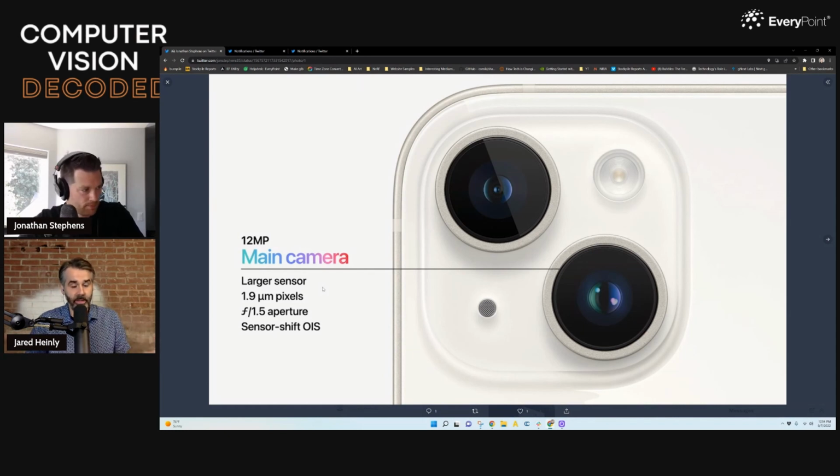representation of what it is that it's looking at. So you can think about environments where you have really bright things and really dark things, shadows as well as sunlight. Being able to capture more light can give you a better overall representation.